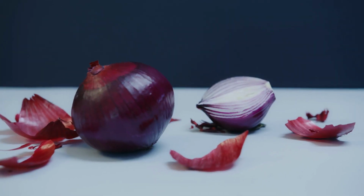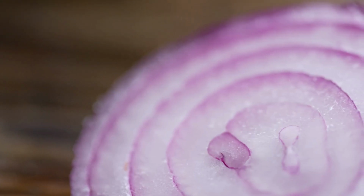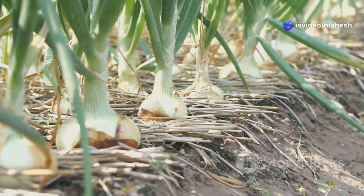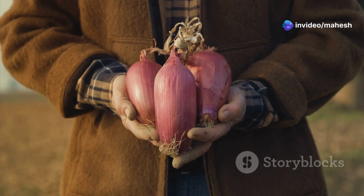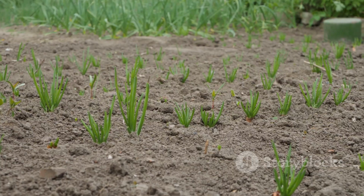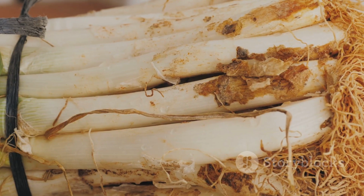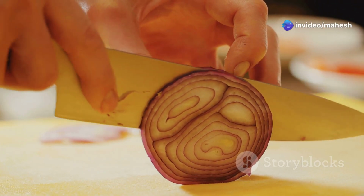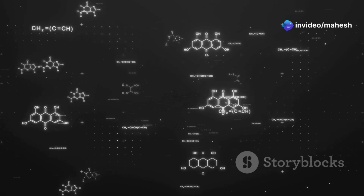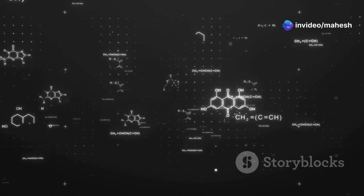Consider the science. Inside every single onion is a miniature chemical factory just waiting for the right moment to start production. Onions are part of the allium family, which also includes garlic and shallots. These plants are experts at absorbing sulfur from the soil they grow in. They pull it up through their roots and store it inside their cells in the form of special sulfur-rich compounds. Think of these compounds as the ingredients for our teary recipe.